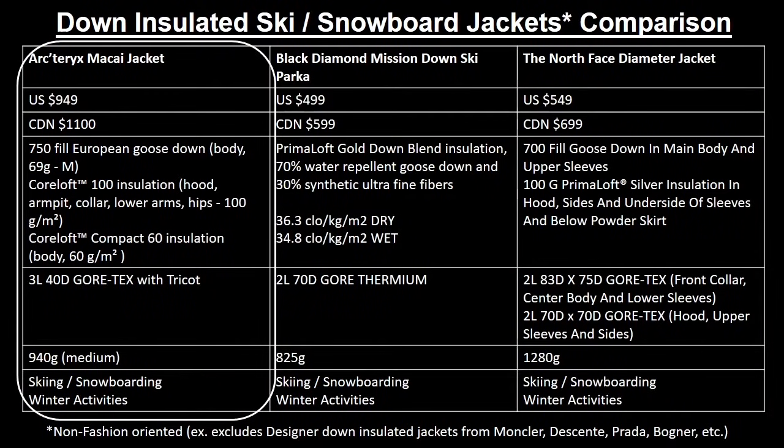The Macai jacket costs a whopping $949 US or 1100 Canadian, and when you compare it to other non-fashion oriented down ski jackets with an integrated hard shell, the competing jackets are significantly cheaper. For example, the Black Diamond Mission down ski parka, which retails for $499, could be considered the best value down insulated ski jacket in comparison to the Macai.